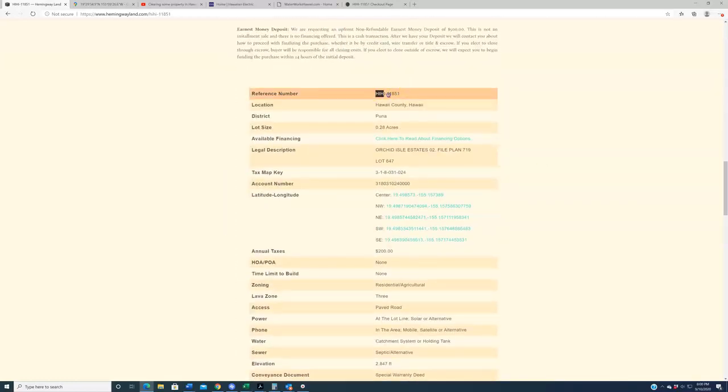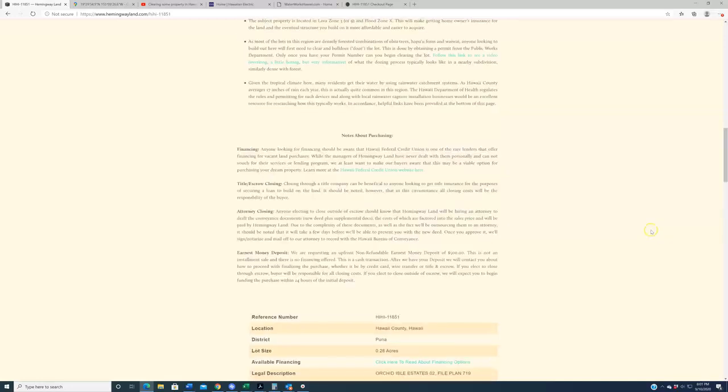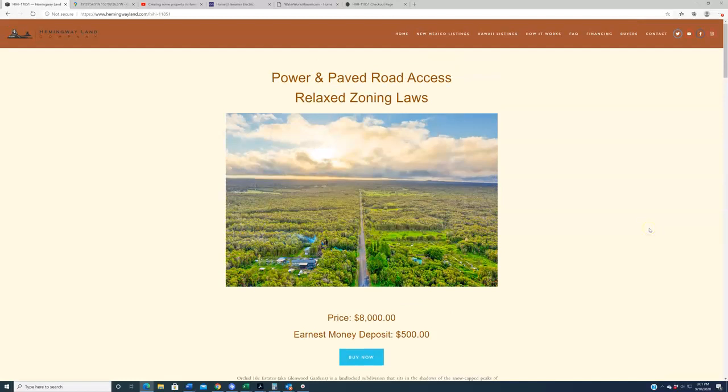This is reference number HI11851, located in Hawaii County, aka the Big Island. It's also in the Puna district on the eastern part of the island, specifically in the Orchid Isle Estates subdivision. This is a 0.28 acre property, so a scooch more than a quarter acre of land. And as you saw up top here, this is priced at $8,000.